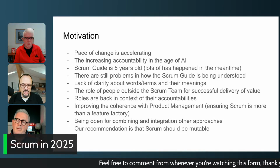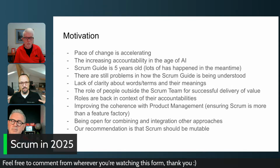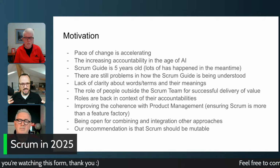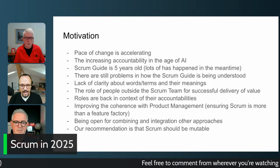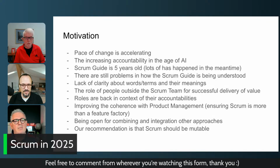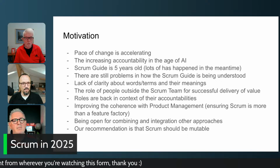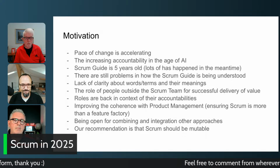The other thing which is important in a successful Scrum implementation is also that people outside the Scrum team play a pivotal role in helping the team to become successful. A team cannot become successful in isolation. And also there was this question about roles and accountabilities, and roles are back. So the accountabilities stay, but we have reintroduced the idea of roles in Scrum.